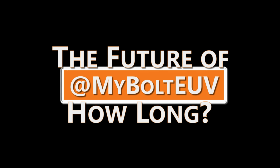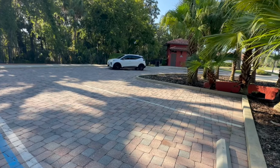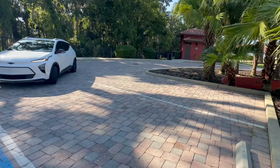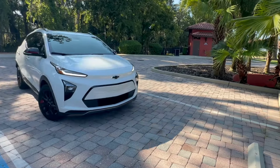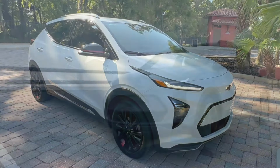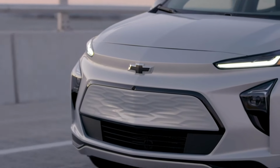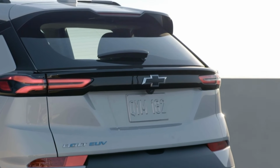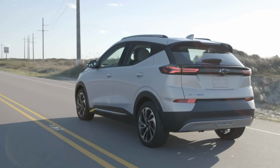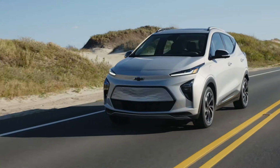about what's the future for my Bolt EUV. Well, here's the future, folks. I plan on doing more content. I plan on doing more trips. And I plan on reporting more on the health of this vehicle and the cost that it takes to maintain it over the course of its life. At the current rate of mileage, I should go over 100,000 miles sometime in late 2026, between August and December of 2026. That's the best I can tell right now.